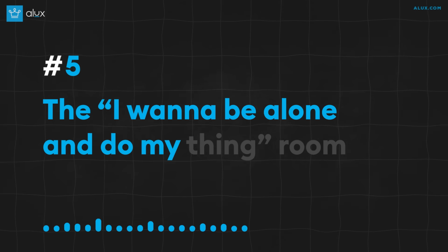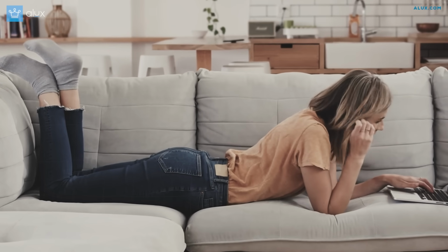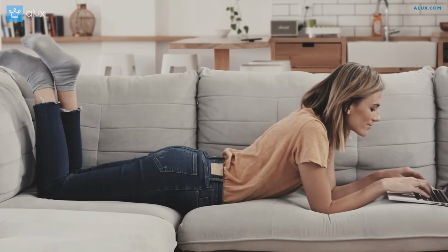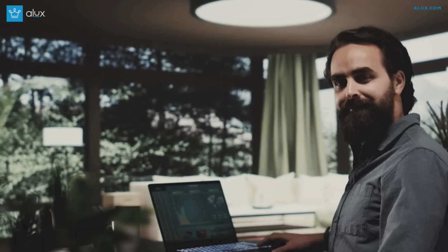The I want to be alone and do my thing room. This is the quiet room. It's the getaway from everyone so you can focus on whatever it is that requires your focus. It could be a writing room, it might be a creative space, maybe it's a home office, but structured in such a way that it's conducive to actually getting work done. It's separate from the rest of the house and people know not to bother you when you're inside. It's usually filled with inspiring items to get the creative juices going or to get you in the right mood. The room is used to regroup, strategize, and make decisions and move forward in life with clarity. It's a rich person's version of the meditation room.